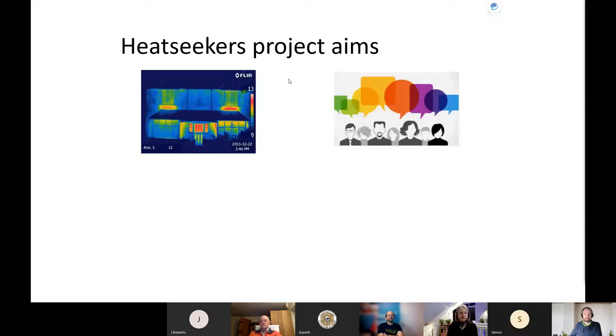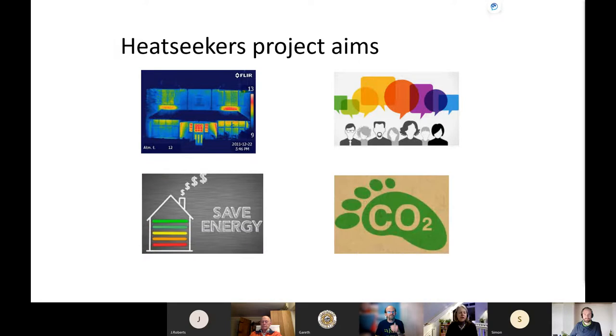Then we want to provide feedback to householders, give them their thermal images and hopefully some recommendations on what they can do to stop the heat loss. We're thinking about running some sort of feedback session. We're not sure whether that's going to be in person or online at the moment. That will help householders interpret their thermal images and give some advice on energy saving measures that can help reduce their fuel bills, save energy and also reduce their carbon footprint. Hopefully that would bring householders together, as they might find they have things in common, such as a similar house or similar issues with their houses.